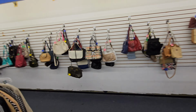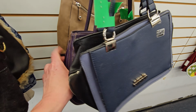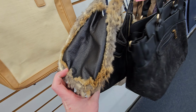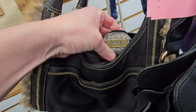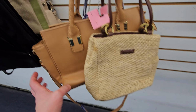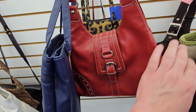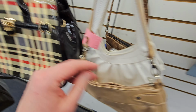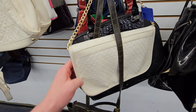I'm gonna check out this wall over here. Maybe. Never know. Used to be some rabbit fur on that one. Max, New York. I like trying out these stores, different stores, just to see what they have, because you never know.